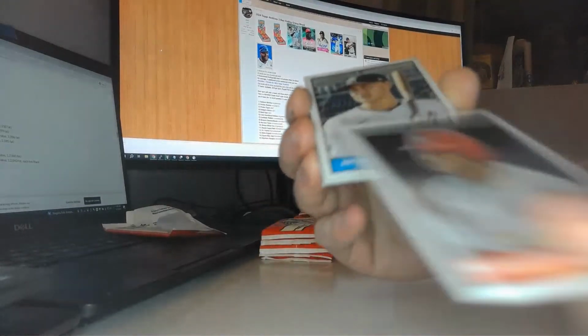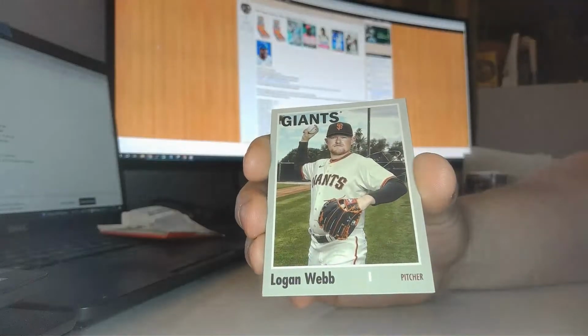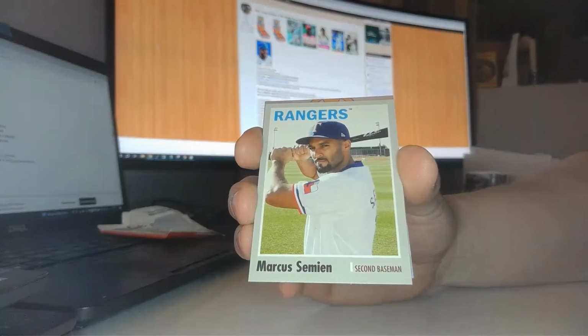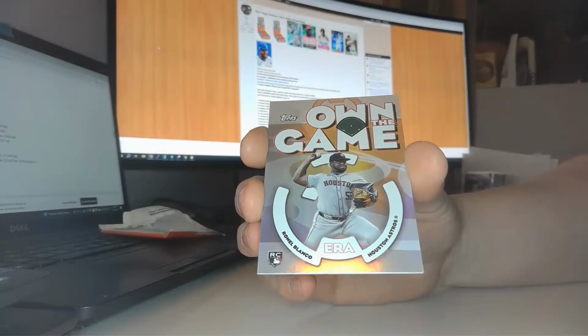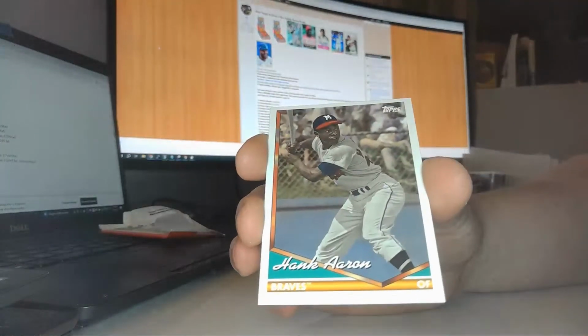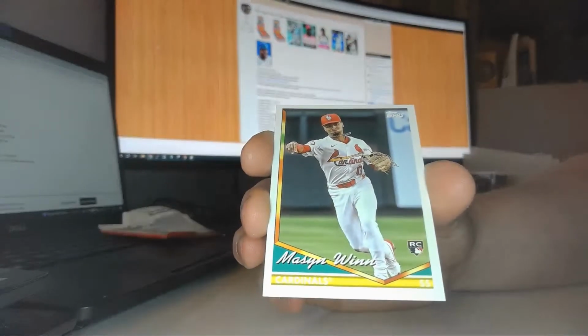Willson Contreras for the Cardinals. Anthony Rizzo for the Yankees. Logan Webb for the San Francisco Giants. We have a Marcus Semien for the Texas Rangers. We have an Own the Game insert of Ronel Blanco for the Houston Astros, and the Astros went to me. There's a rookie card on the game. That's like a 2006 insert. There's a nice Hank Aaron for the Braves. Tyler Black for the Brewers. And last but not least, a Mason Winn for the Cardinals.